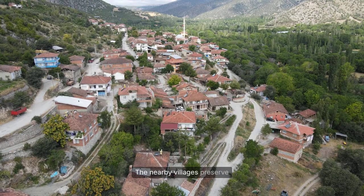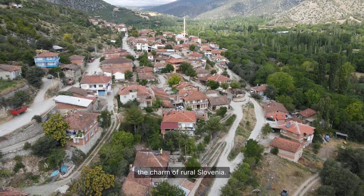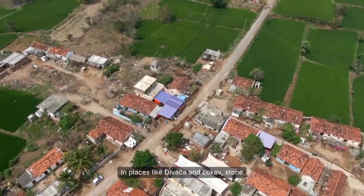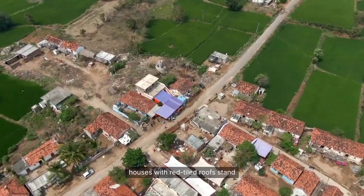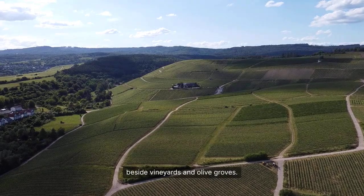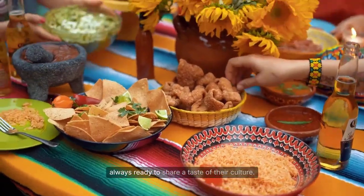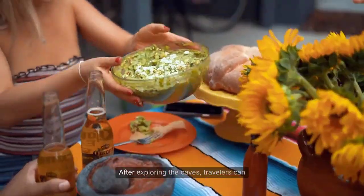The nearby villages preserve the charm of rural Slovenia. In places like Divača and Lokev, stone houses with red-tiled roofs stand beside vineyards and olive groves. The locals are proud of their traditions and always ready to share a taste of their culture.